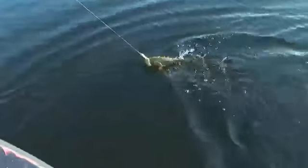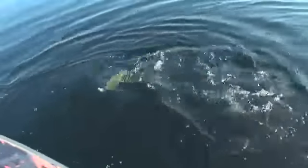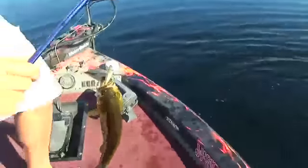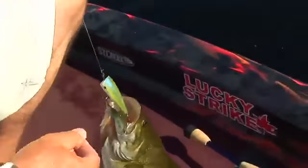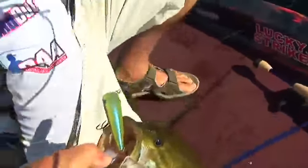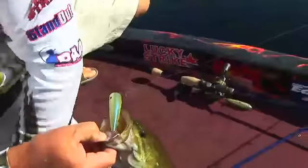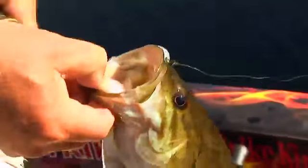See, that one ate it. He did eat it. Look at him. Didn't you? You ate it up, huh? Yeah. And a nice little fat little belly on you too, huh? Where's them hooks? Oh boy. Look at that. This one ate it. He didn't thrash at it, but it sat there.